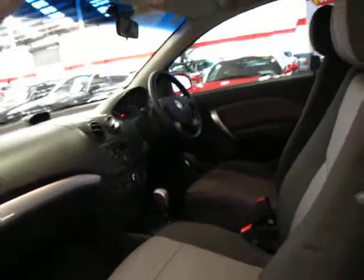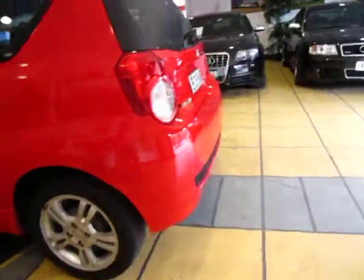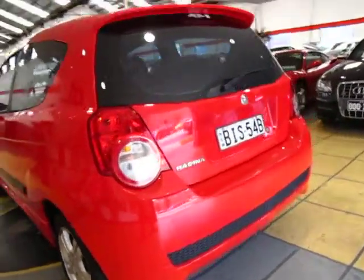It's got controls on the steering wheel to control the radio and things. Power windows. I mean, these come with so much more than the Barinas used to. Look at these. It's got really nice alloy wheels. Really is just a really nice car. It has travelled 76,000 kilometres.